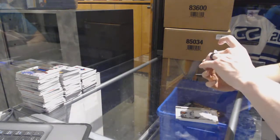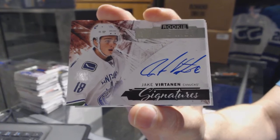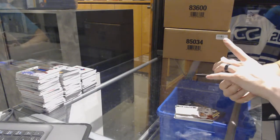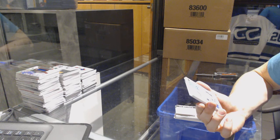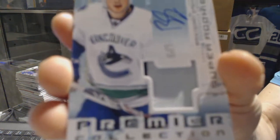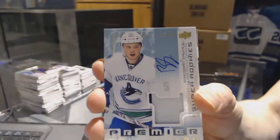We've got a premier rookie signatures for the Vancouver Canucks, Jake Virtanen. Because why not? We've got a two-color 03-04 tribute rookie patch auto. Number 35 of 99 for the Vancouver Canucks, Brendan Gaunce. Brendan Gaunce out of 99 for the Canucks.